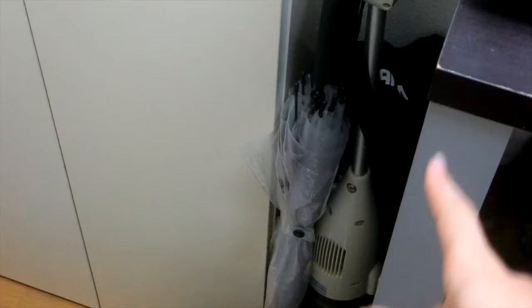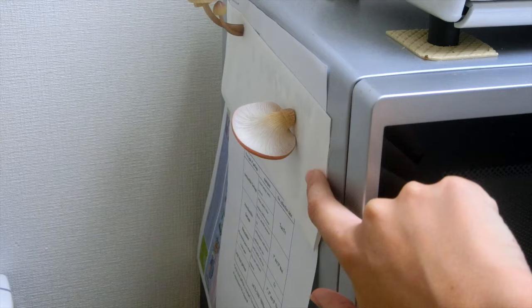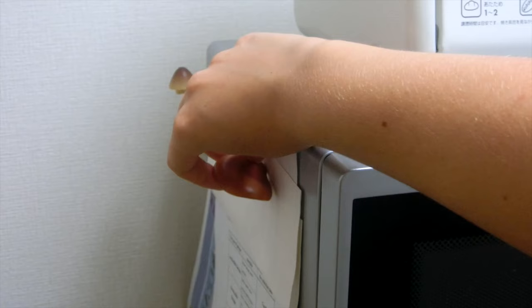Now just over here, there is the Hoover or the vacuum cleaner, whatever you call it, some bags and my umbrella that I use. So just a little storage space. I've got a concert ticket. I'm going to see Enter Shikari, if anyone knows who that is. Might not be your kind of style. They're held up by mushroom magnets, which are not the greatest design, but they're really cute. And then I've got my list of how to throw my trash away, on where the trash goes and everything.